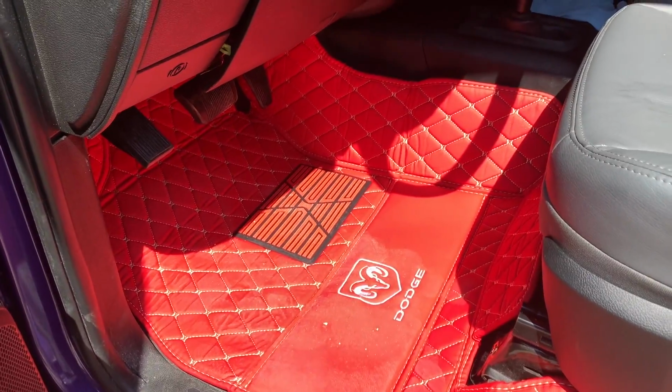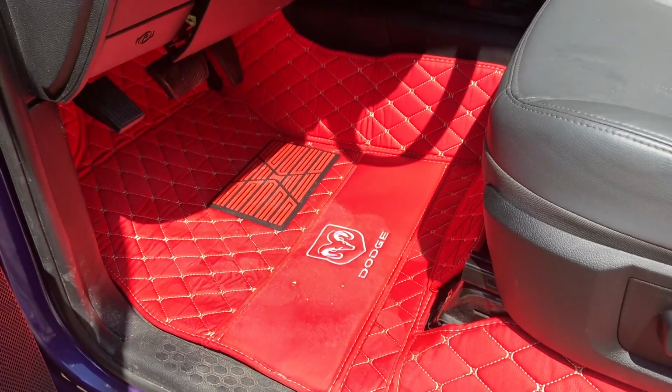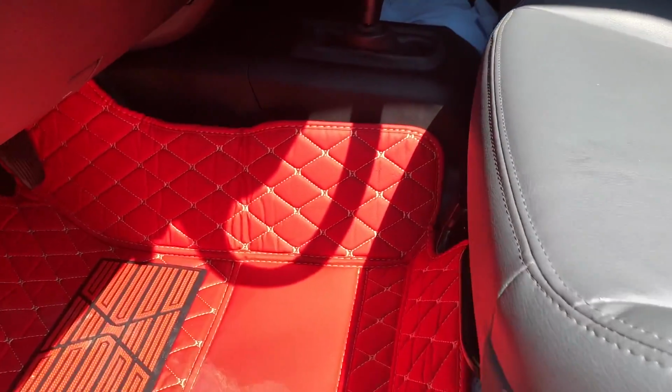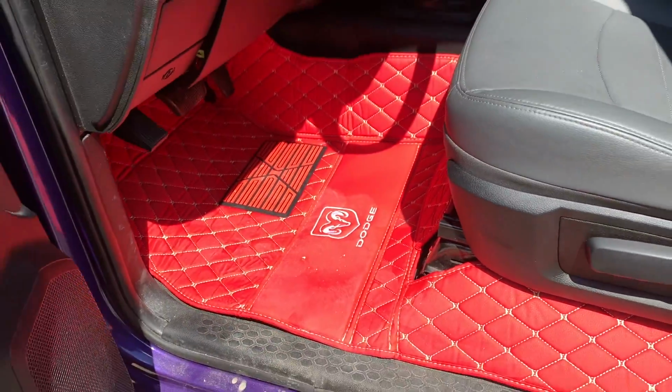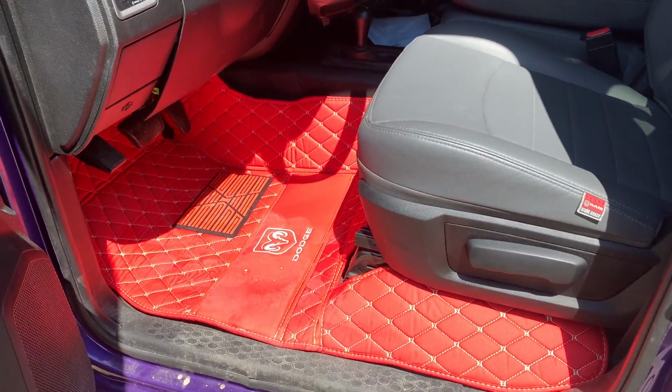But check this out. What do y'all think about these floor mats right here? I think they look pretty sick. This truck is the work grade interior, so it doesn't have carpet and they don't really stick as good. So we're probably gonna use some kind of glue or something to get those right in place.